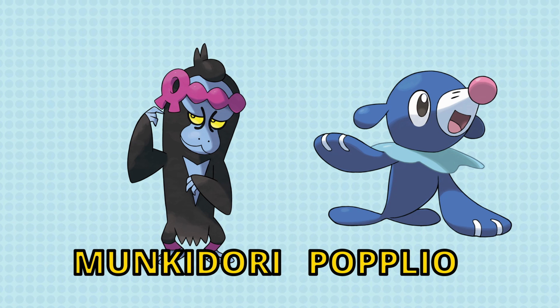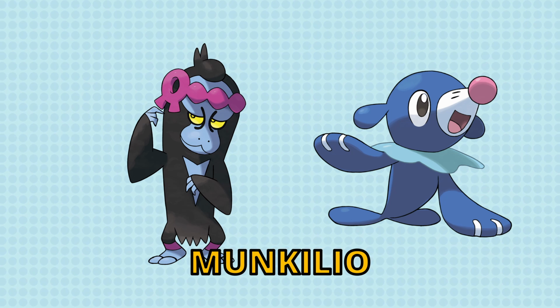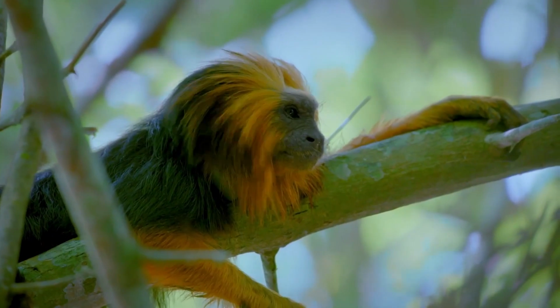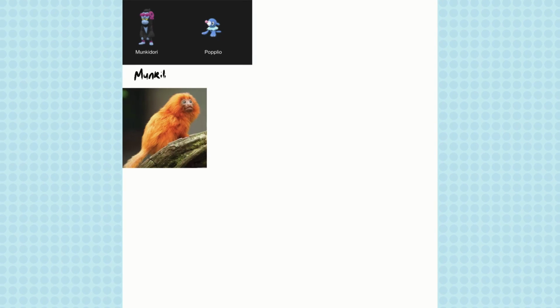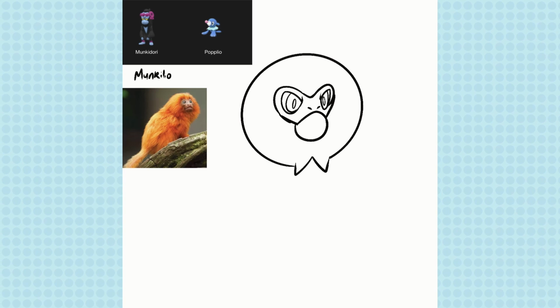This one was fun. I got Munkidori and Popplio, two of the most opposite Pokemon ever. Munkidori was fun, but I settled on Munkilio, as it sounded like a hunky monkey and I got to create a Golden Lion Tamarin Pokemon. This one was going to be in a sort of similar vein as Passimian and Oranguru, except this one is more of a lifting short king.